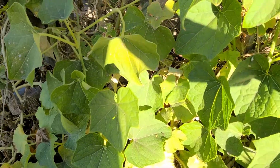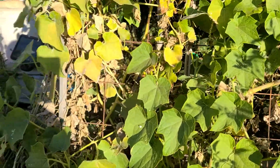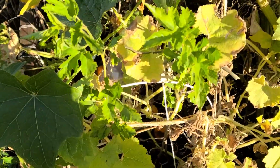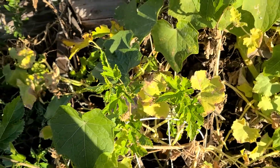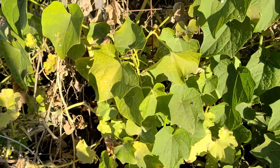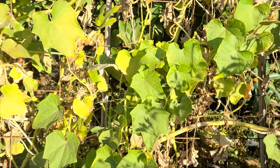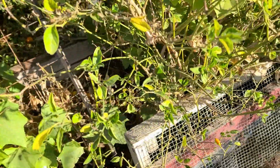I want to show you. There is some other growth in here, but I don't think it will mature. The leaves show signs of stress of the weather, but the root is okay. So maybe when it gets really cold, it'll die off, and then we'll cut it down to the root level and wait for spring and redo this trellis. This trellis is falling down. Next year we'll have to stick something stronger than this piece of wood.